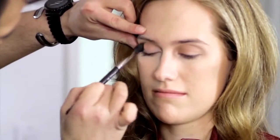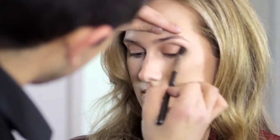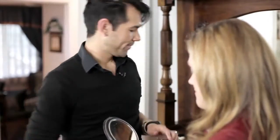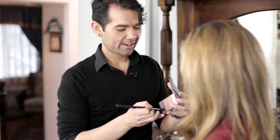And with your crease color, you can't really overblend it, so spend just that little extra time blending it, and it'll look better. Okay. And then taking the same brush right at the outer corner of the eye, I'm going to take the color that's labeled outer corner, and this is just going to add a little bit more depth.